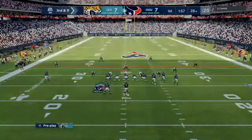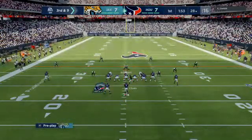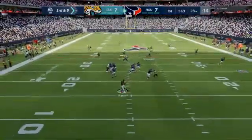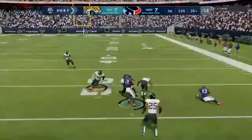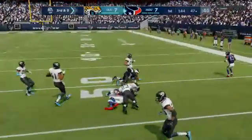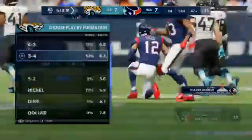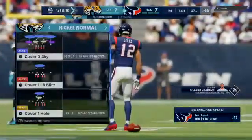There we go. Here we go. Motion, motion. From the gun, here's Watson. And he finds Stills, complete. And able to get this one across the 45 before he's brought down. 2nd catch for him today, and it'll wind up a 1st down.